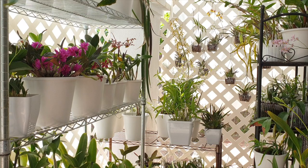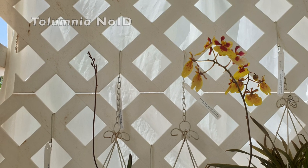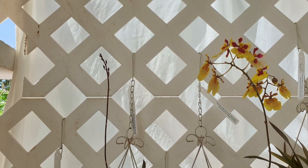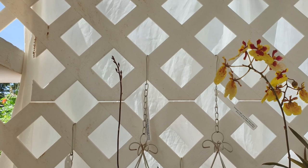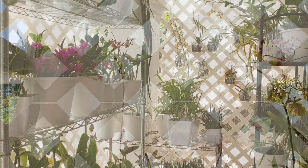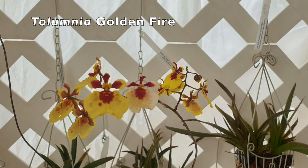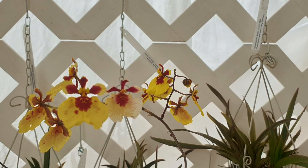Right above my yellow flare orange blooming Telumnia is the one with the white necklace, the fuchsia one with the white necklace. She has got that massive spike growing again. And look at all those buds. We're going to have ourselves a nice pop of color to complement Dendrobium Hibiki. Next to that is Golden Fire. The first flush of blooms on that spike is starting to peter out, but the branch is in bloom.